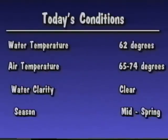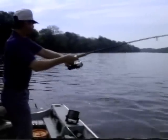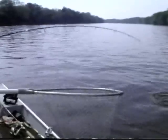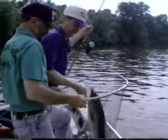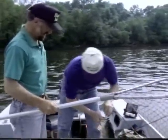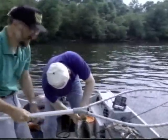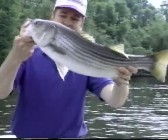Got him. All right. There he is. He's a nice one. He's close to 30. Okay, that's what we're after. There we are. Gonna get him by the lip there, Phil. There you go. There's the Delaware River striper. He's too deep. You lift him up there for you? Yeah. Now he's not even a keeper though, right, Phil? He's not even close, not even close to being a keeper.